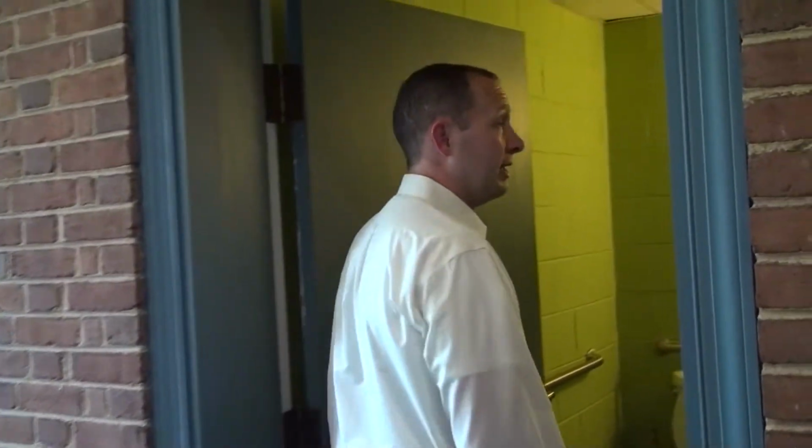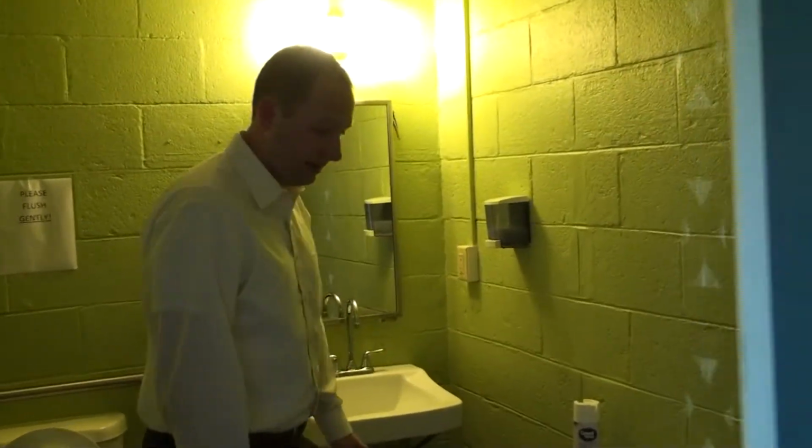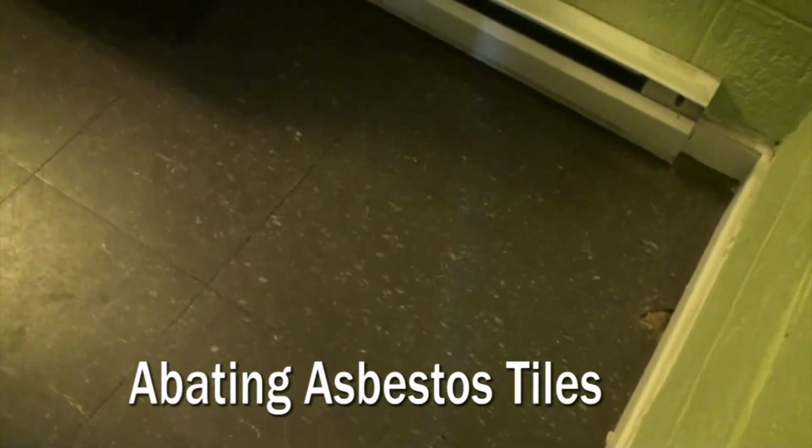This is one of the 3 bathrooms in Town Hall, all single person stalls. We've had, once again, the tile issues here, but also along the edge here, there's a lot of cracking. We've had to do a lot of renovation to this bathroom with all the plumbing issues we've had.